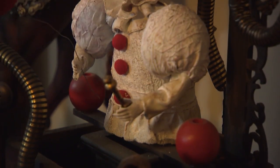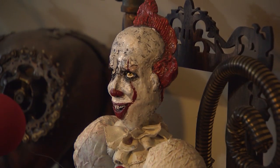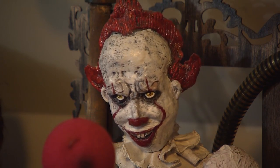But the number one attention getter is this guy, inspired perhaps by the Stephen King villain Pennywise. Oh, that's creepy.